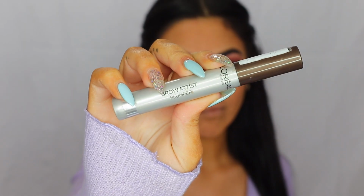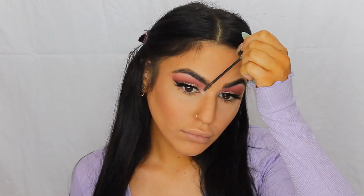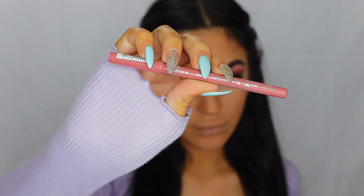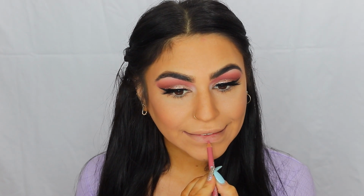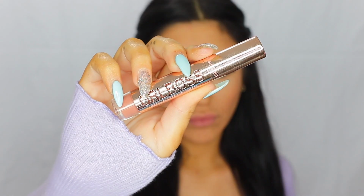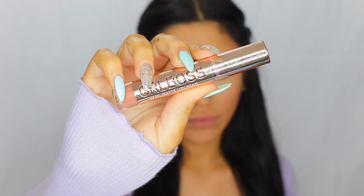And so setting my brows with the L'Oreal Paris Brow Artist Plumper. And then moving straight into my lips. So for my lip liner, I'll be using the Essence Soft Contouring Lip Liner in the shade 07 Lost in Love. And we'll just be lining our entire lips, colouring it in, okay? And over the top of that, I'll be using my Australis Girl Boss Demi Matte Lip Cream in the shade Fearless.